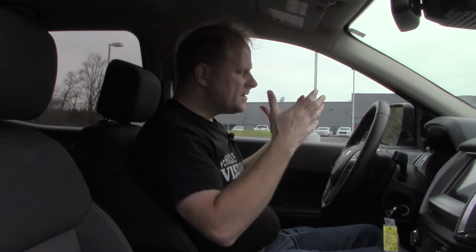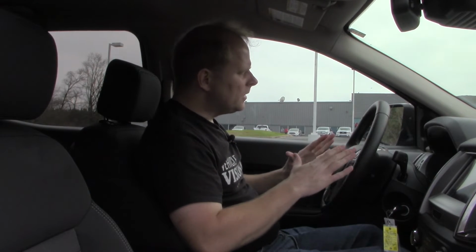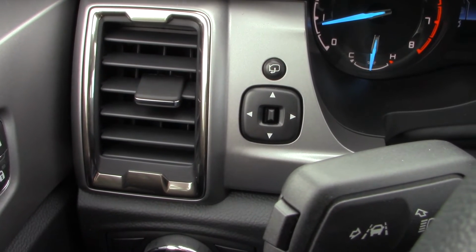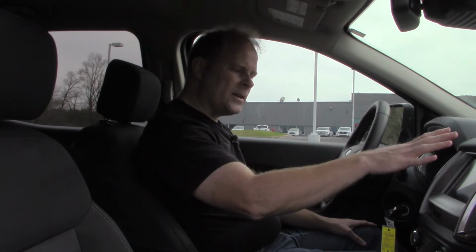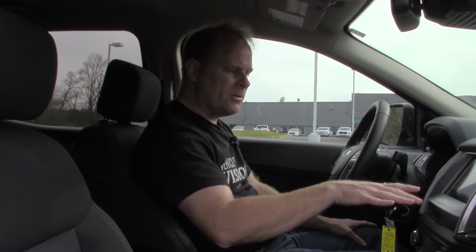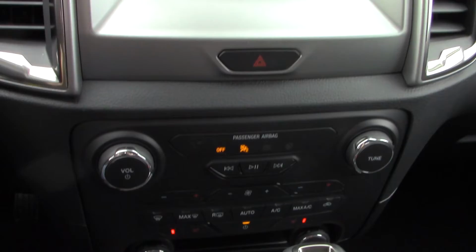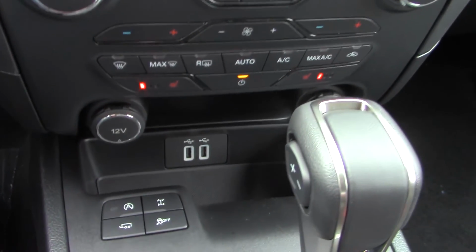It's not leather wrapped, but still a comfortable steering wheel, and you can do a lot with these steering wheel mounted controls, and you can control things here through the infotainment screen. Some of those very same things you can control here on the dashboard underneath the infotainment screen, such as the air conditioner and the radio.